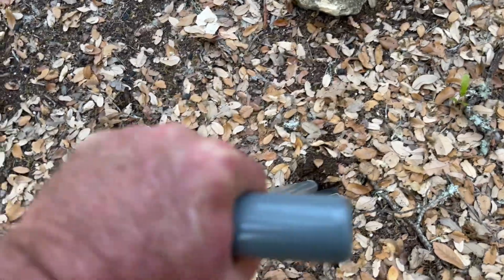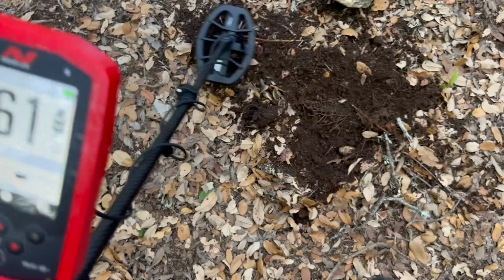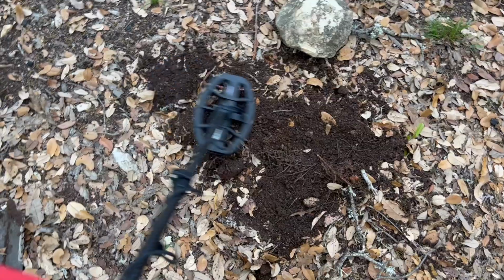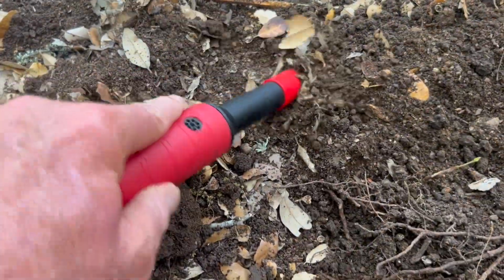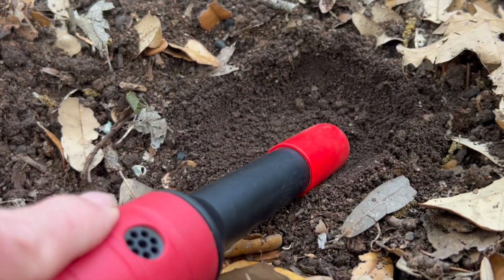Now this particular target looks to be a little deeper than those quarters were, but the ground is nice and soft, and this shouldn't give us too much trouble. Fairly shallow. I think we kicked it out right in this area. Death to coin pollution. Well, that was fast. What do we have? Right there.